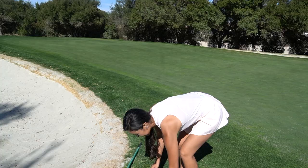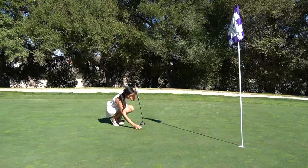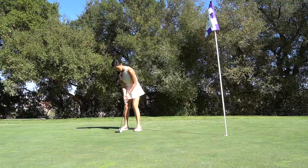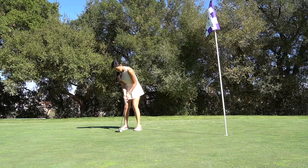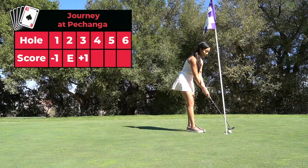Okay, let's make this putt. Oh my god, that hurt my heart. It literally broke at the last second. Bogey.